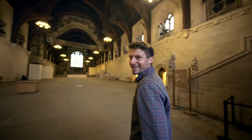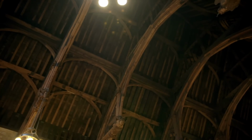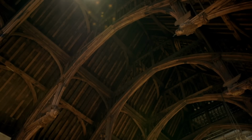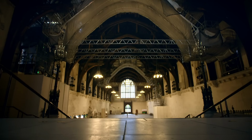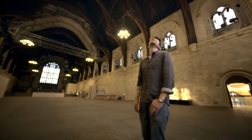Oh, wow. Look at this. This is enormous. I feel like an ant in a space like this. This hall already existed in Westminster, but Whittington's loan paid for the installation of this enormous, unsupported roof. I think more than anything, it's the height of this hall that's so impressive when you come in. It's absolutely stunning.